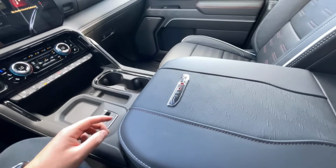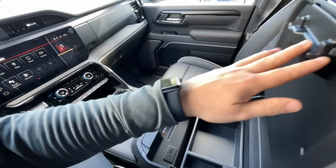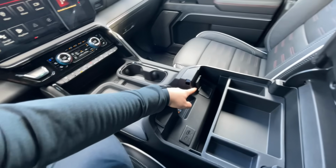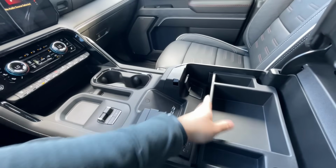Now, as we come into the center here, we can see we've got the AT4X badge there with some more texture and then some red stitching. Now, as we open this up here, you're going to get some more storage here, more plugs, USB, USB-C, and then a 120. There's your 120 plug. You can take this out, and you're able to access the deeper pocket, and then you can also use this for other things if needed.